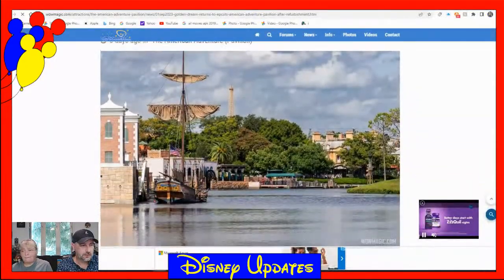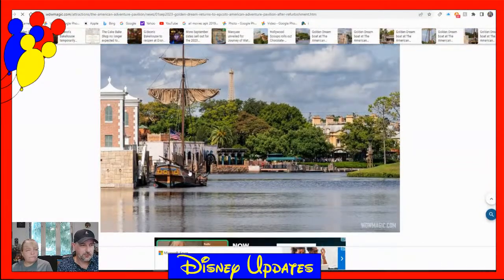All right. Up next, this is from WDWMagic.com. Golden Dream returns to Epcot's American Adventure Pavilion after refurbishment. I don't know what that is, Margie. Do you know what the Golden Dream is? Me neither. Is it that ship?